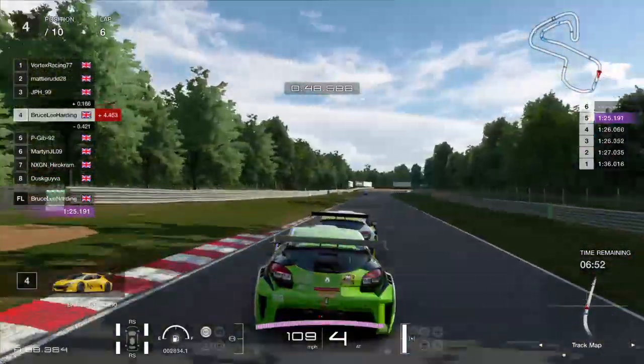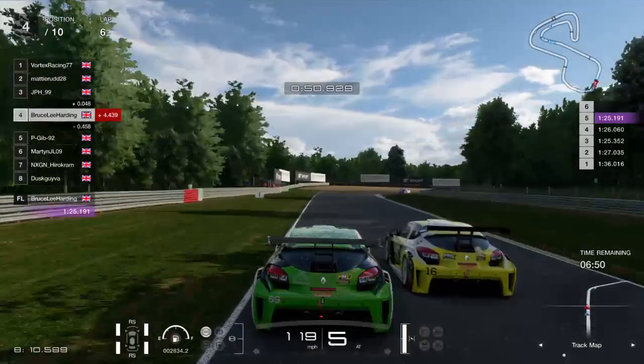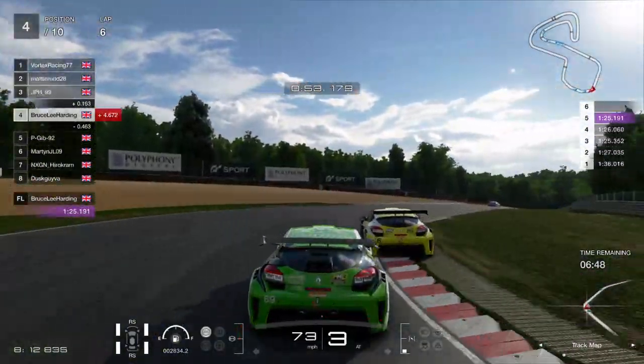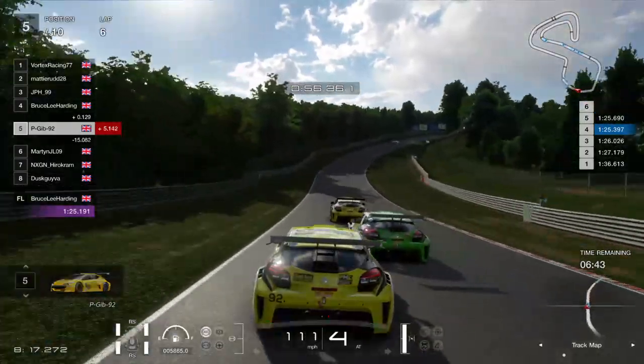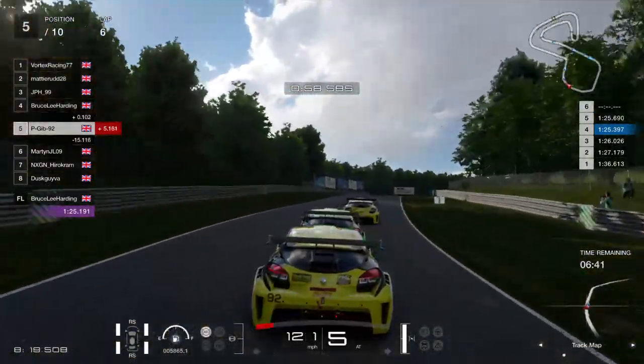Oh, JPH runs a little bit wide, covers the inside line. Bruce tries to dart to the outside. JPH just puts his car in the way. Good defensive driving. Here comes P. Gibb looking to the outside as they approach Sheen Curve.